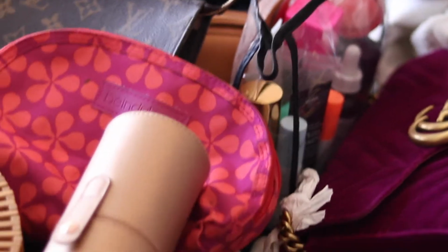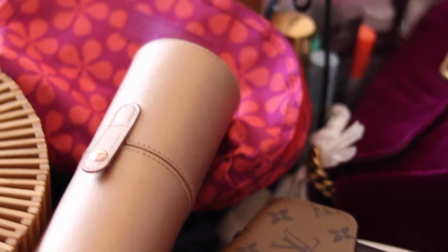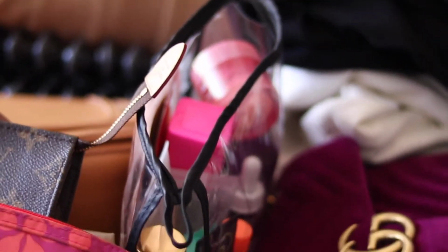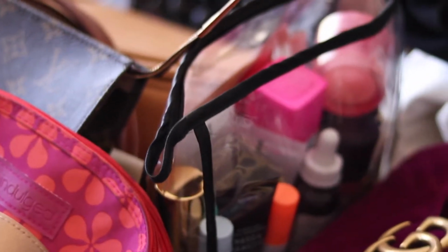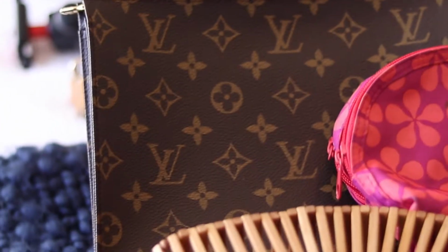Then I've got some toiletry pouches here. Got a few toiletry pouches. The round rose gold set is for my makeup brushes. The pink one I also use for makeup because it's double-sided. Then just showing you guys that clear bag of toiletries is going to be what goes in my carry-on just for security purposes, so I can move that away. So that's just some of the skincare. Then this Louis Vuitton toiletry pouch is going to house a majority of my makeup as well. I'm actually going to check that in. I've done it heaps of times before, I don't mind.